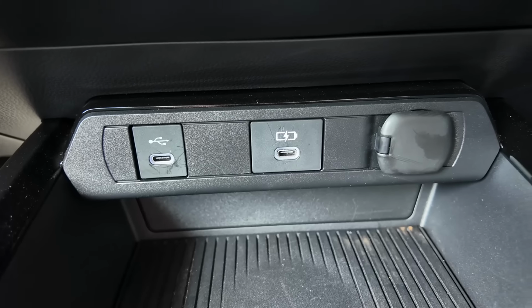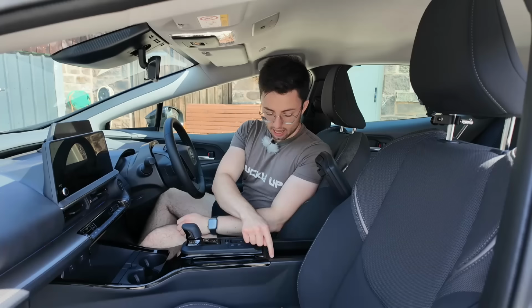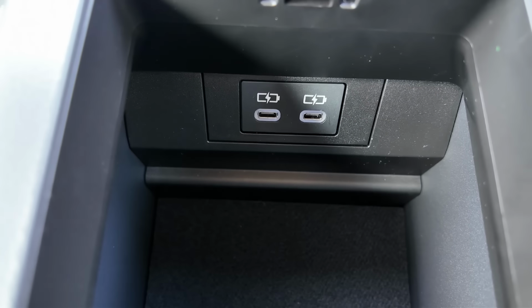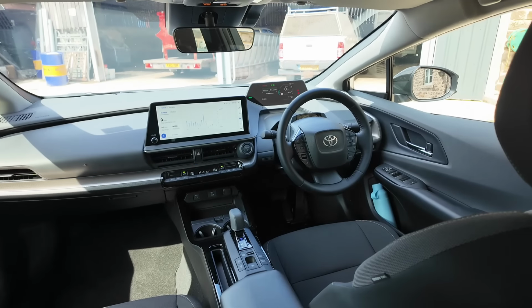You've got two USB Type-C ports down here, one for charging, one for data connection, a 12-volt socket, that's all above your hashtag hidden compartment, a pair of cup holders, a slot for a mobile phone, and there's space to run a cable through to two USB Type-C charging ports in this armrest. So no wireless charging here, but let's face it, if you're using wireless Apple CarPlay, wireless charging your phone at the same time isn't the best idea.